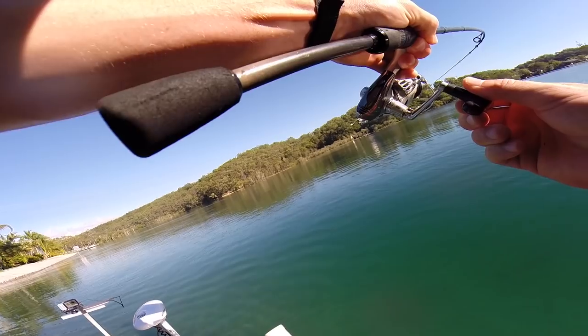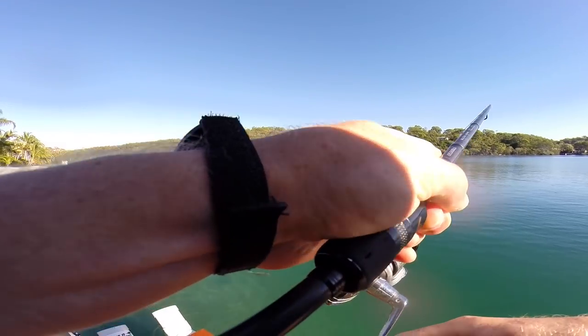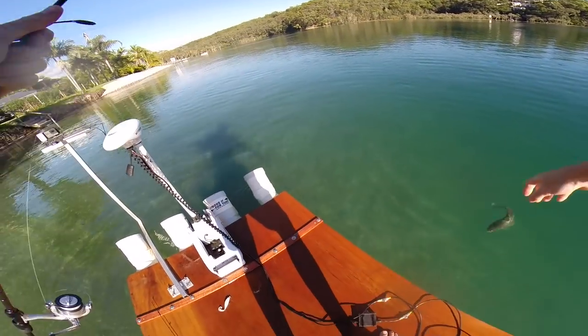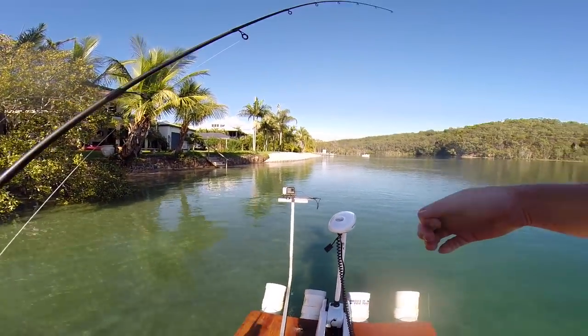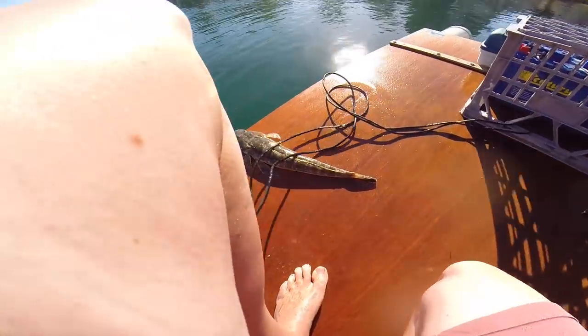Oh, another flatty. Same one. 4th time I've caught him. Just keeps going back to the same spot. Makes for good viewing though. Makes it look like I can catch fish. Actually, he's not a bad size, this one. We're gonna send him on his way.